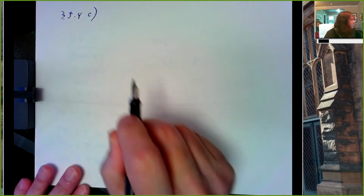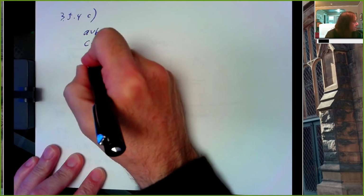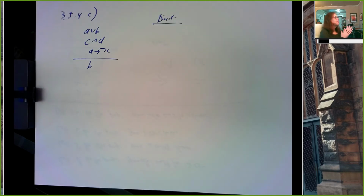All right, and then somebody asked about 3.5.4, question C, I believe. So what are we told? A or B, C and D. A implies not C, and therefore B. All right, so let's do a direct proof. So what's a general plan of attack for this? Did anybody find a good direct proof?